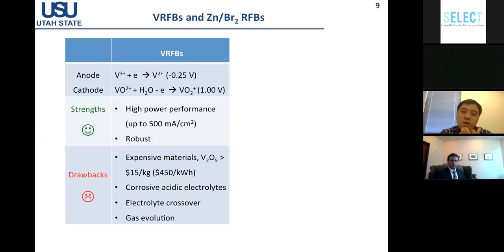So also the battery uses acidic electrolyte. It's corrosive. It's hard. It takes effort to maintain. And in terms of chemistry, even though you are using a membrane for this chemistry, you still have the electrolyte crossover. You have the vanadium, either one. So it depends on the nature of the membrane. You will have vanadium 3 or vanadium 4 or 5 cross to the other side. So those are some major problems.